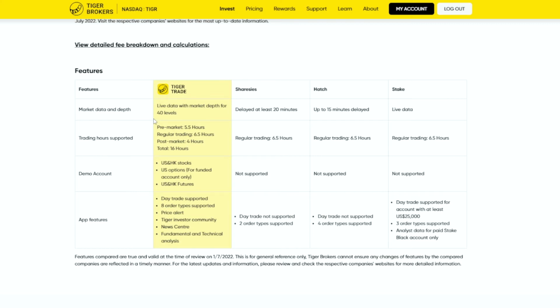You can also see the market data and depth. So using the Tiger Trade app by Tiger Brokers, you can see live data with market depth for 40 levels. Compare that obviously with other platforms here on the right hand side. With the demo account, so this is like your paper account, you can obviously trade US and Hong Kong stocks, US options, which is for funded accounts only, and then US and Hong Kong futures.